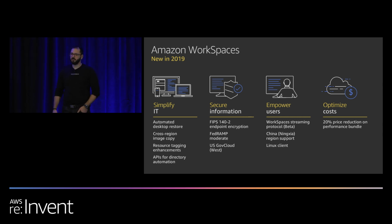Definitely asking us to continue to provide more APIs for more automation. One of the things that we recently launched as a result was APIs for directory management, something very popular as an ask. Security, huge deal, right? There's all kinds of different customers in all kinds of different industries right now. So we have no choice but to be relentless on your behalf, to continue to provide more compliance, more ways to access those workspaces securely, and even more regions to access those workspaces securely.